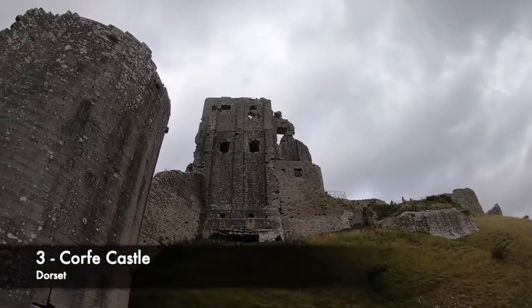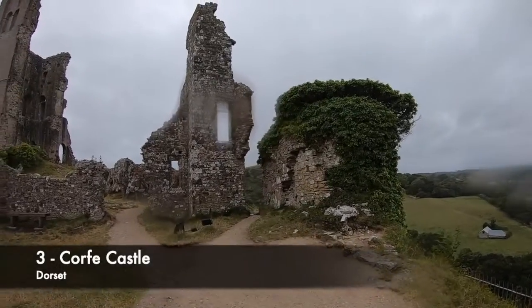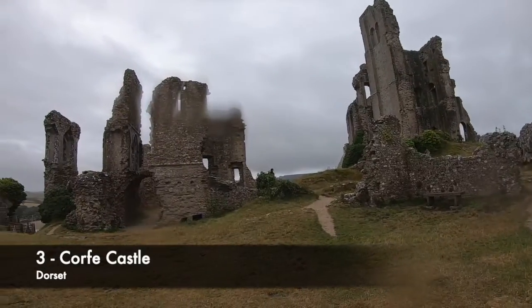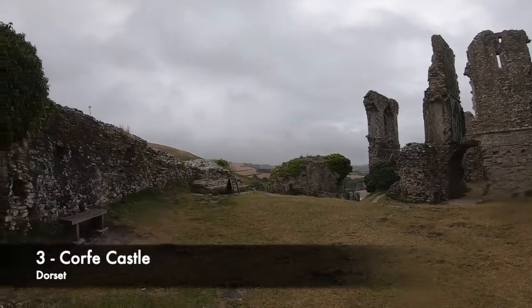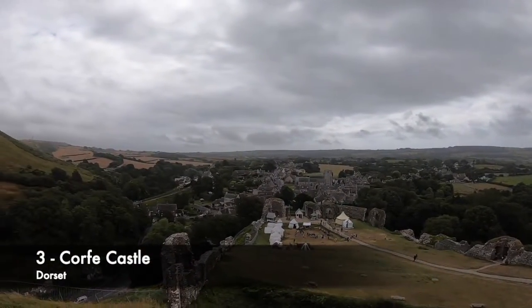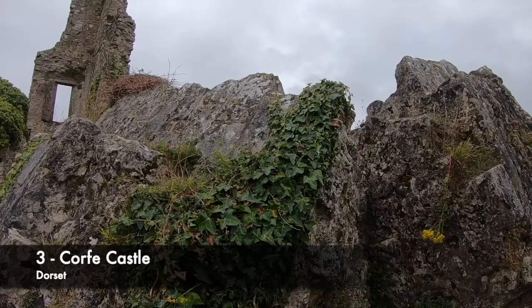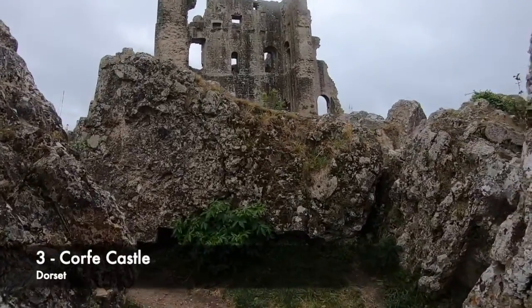Standing above the village of Corfe on the Isle of Purbeck Peninsula is the incredible Corfe Castle. Built by William the Conqueror, the castle dates back to the 11th century and is one of the most visually spectacular fortifications in the whole of England. It was one of the first castles to be built partly from stone, and throughout history has undergone different structural changes. In the early 12th century, Henry I began the construction of the stone keep at Corfe.